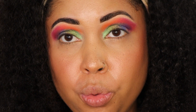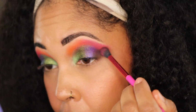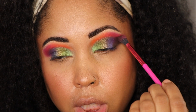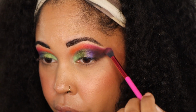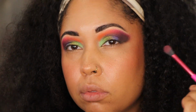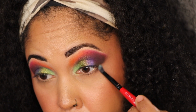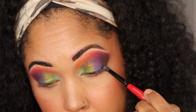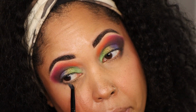I want to go into Fried Oreo. Let's see how this performs. I'm taking it on a fluffy brush at first just because I have not used this before. And I'm going to bring it up. This packs a lot of pigment, y'all. Gonna bring that up. Gonna take a little more of Fried Oreo to connect the corner, outer corner, to the lower lash line. And I'm kind of liking the shape that's happening here.